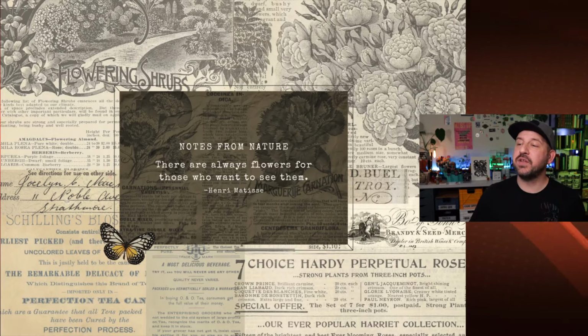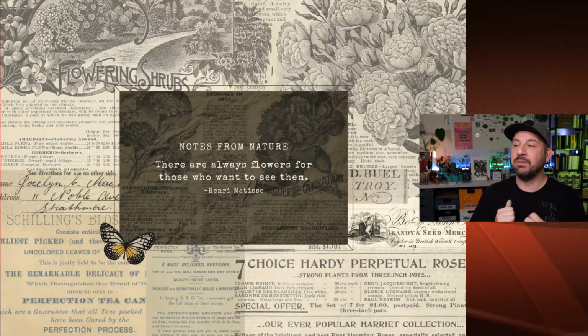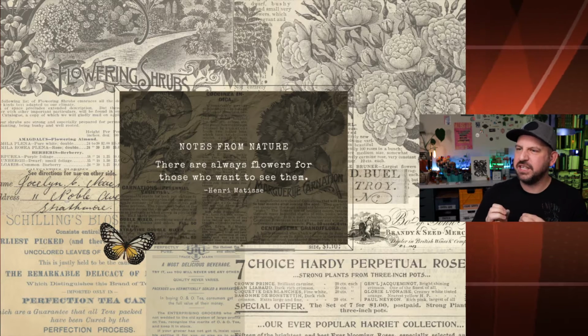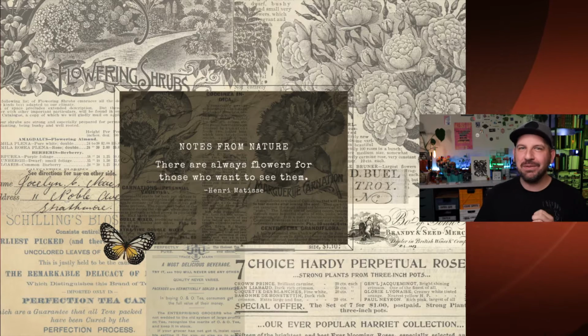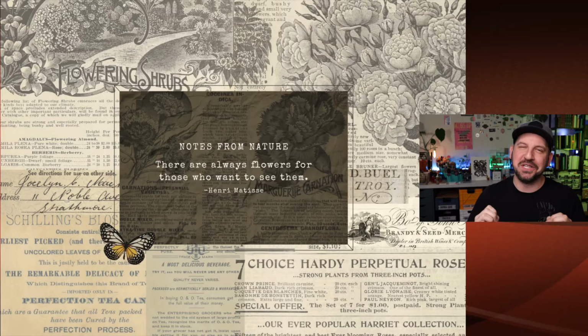It says, notes from nature, there are always flowers for those who want to see them. This is a quote from Henry Matisse. All around this image here, we have this very cool vintage, old book feel. A lot of flowers on here. I'm okay with that. And it just really digs into the theme of this one when we scroll down the page a little bit more.